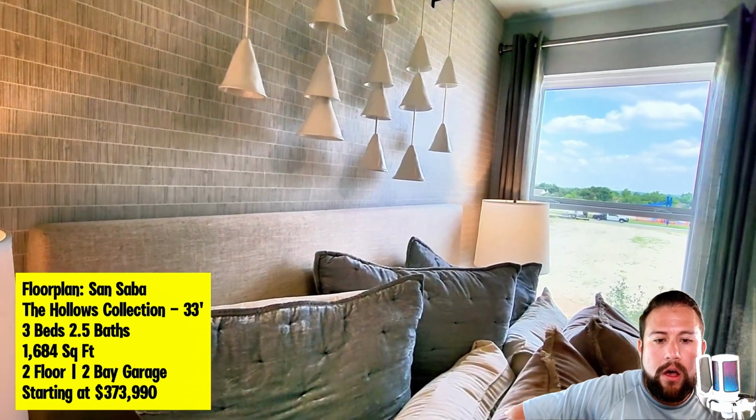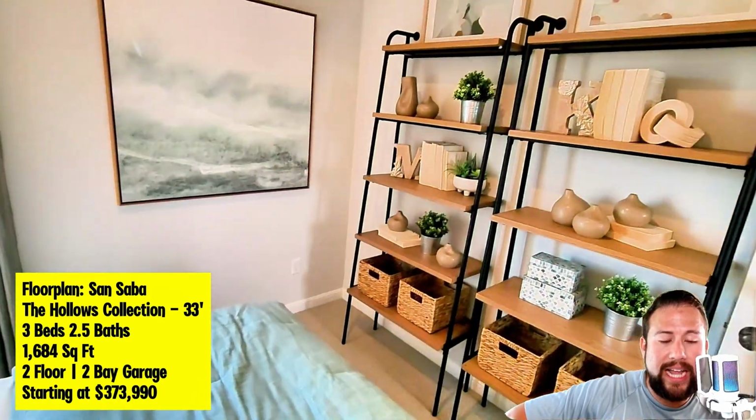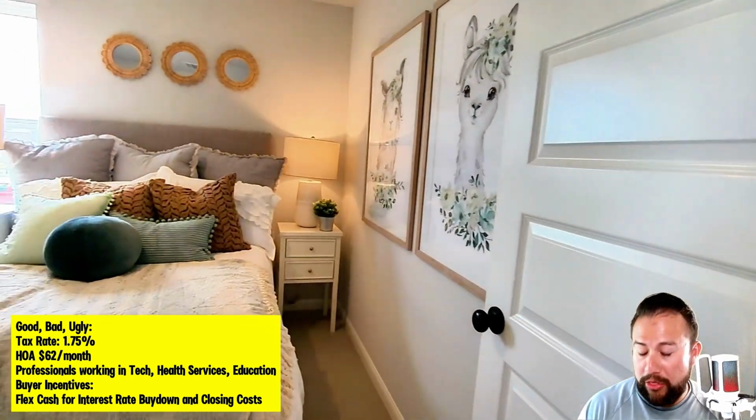Now, I'll get a little ahead of myself here because I really want to talk about the tax rate here, because that's going to be the huge draw to this community. On top of the amazing floor plans and the builder's incentives, this property tax rate of 1.75 is truly on the lower end, especially for new construction.